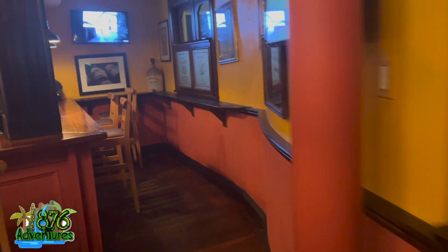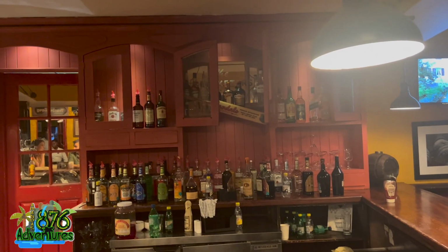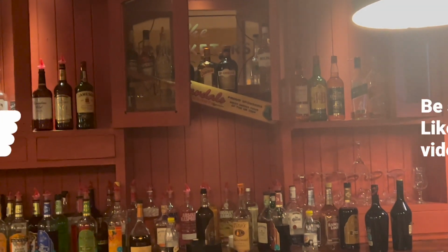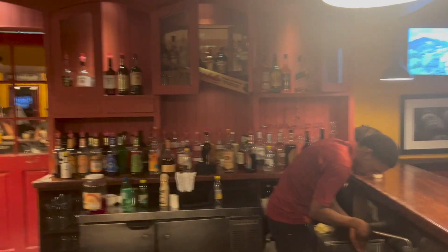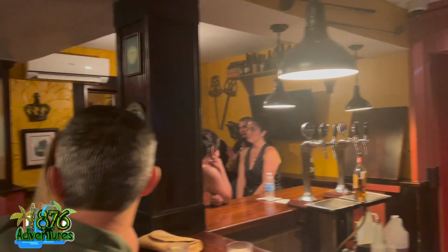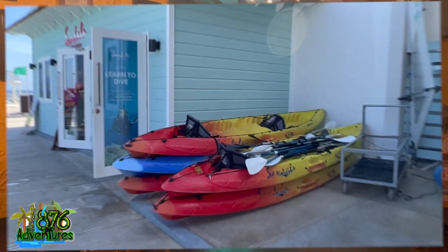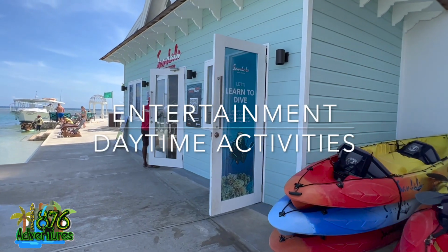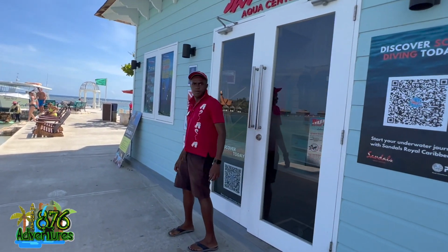They also have a pub, right? So this pub is for like late night snacks. I think it opens at 10 in the night and goes up to 2 a.m. Well, there's a cricket bar right there. So it's like an English pub, basically. Everything at Sandals Royal Caribbean was really British based, if I should say so. So yeah, the pub, you can get wings, just little knickknacks in the middle of the night.